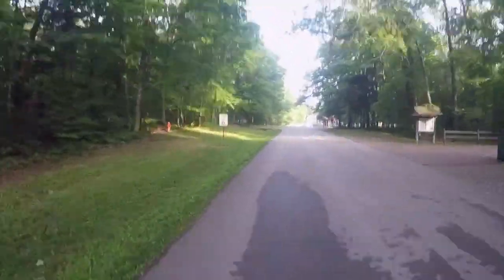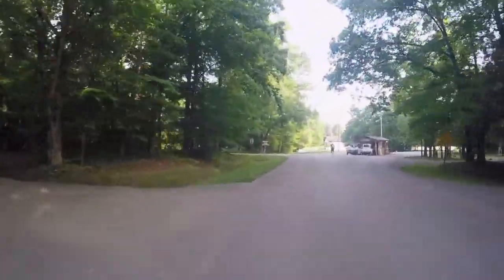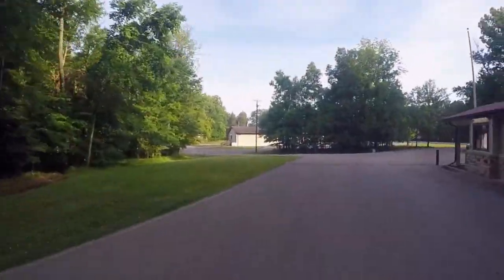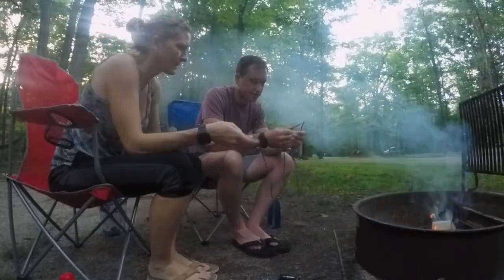Here, Tom and I are on our way to the shower rooms. The showers cost $3 each. You can buy them at the camp store. The camp store has everything that you would need if you happen to forget something. It takes tokens in the shower, but you actually don't need them.